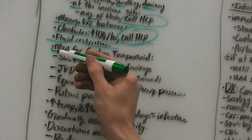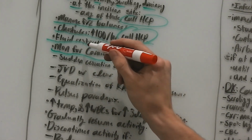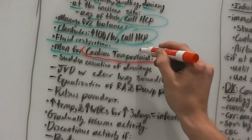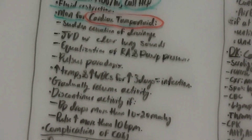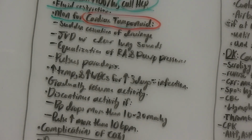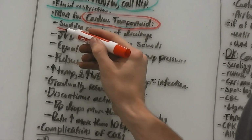We need to monitor for, what is this? We can go back to red because guess what? It's cardiac tamponade. If we are having a coronary artery bypass graft done and we are in the post-operative period for this treatment and we have signs and symptoms of a cardiac tamponade, we're going to see sudden cessation of draining.